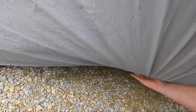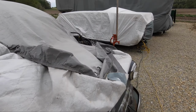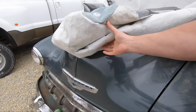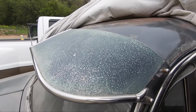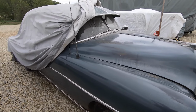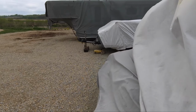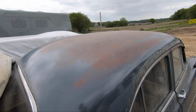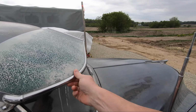Go ahead and get the straps undone with one hand. There we go. So what we've got, it's kind of like an unboxing in the springtime. Is an original, rather untouched, 1952 Chevy Styleline Deluxe. Original paint, little patina up here, has a visor on it.